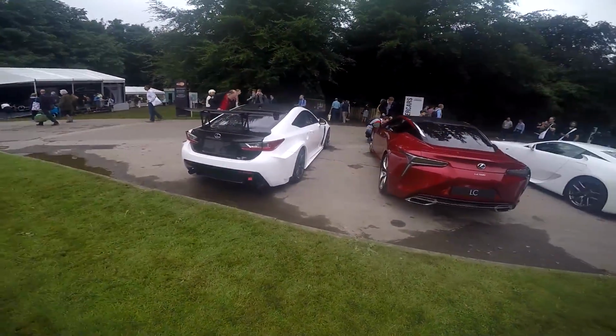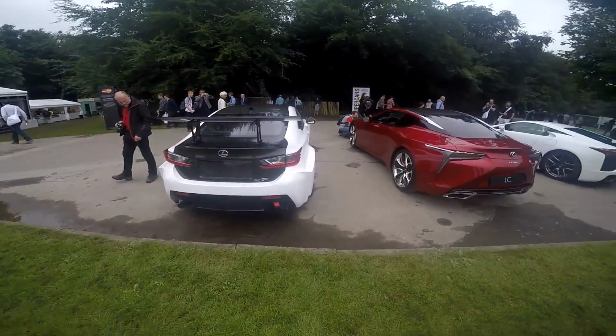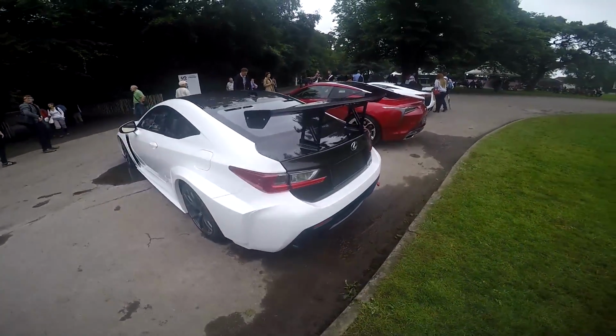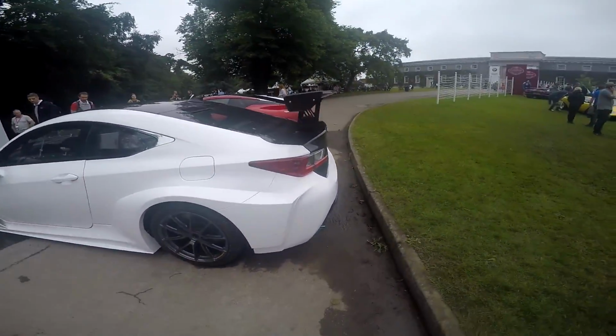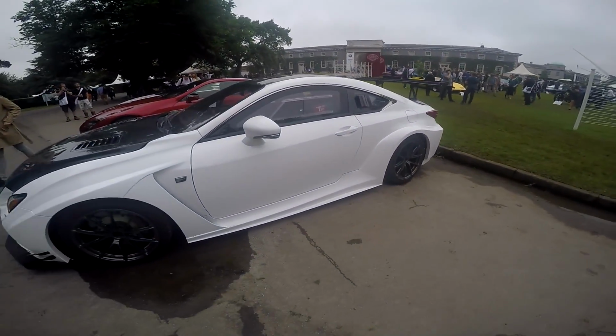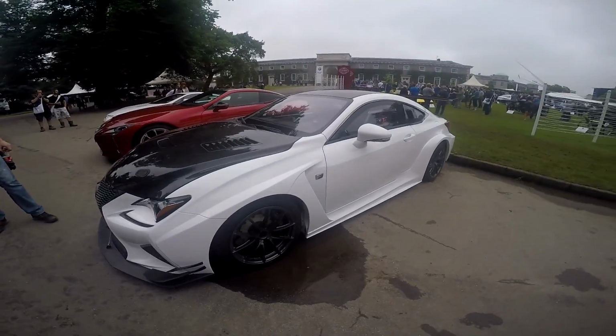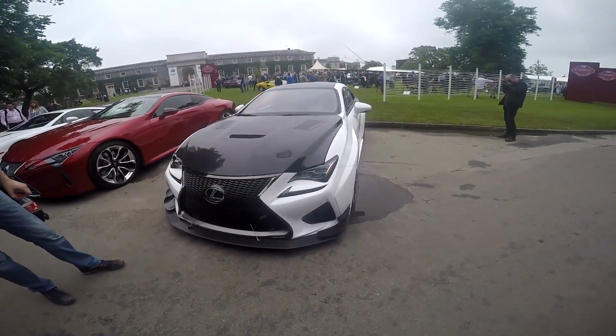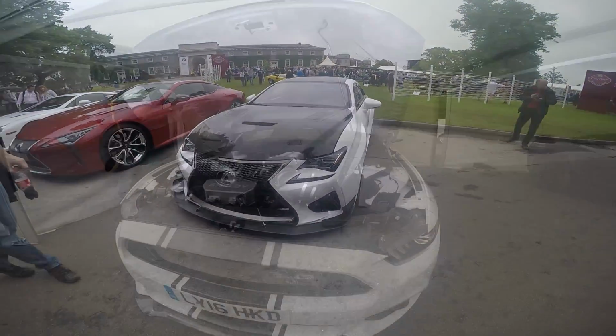Lexus had some interesting cars, actually. The LC500 is a really rather nice sports coupe. Unfortunately, when I was wandering around the LC500 and the LFA, that was more footage that got ruined. There's also this RCF, kind of touring car style, very un-Lexus-y vehicle. But again, another car that I did like, and a fairly mighty wing.